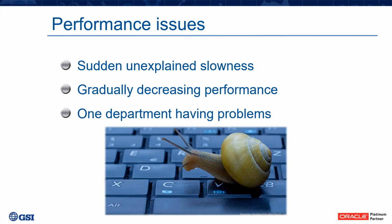Network issues, maybe VMware. As databases grow, when you install a database right out of the box with all the normal settings, it may work okay at first. But as time goes by, it's not going to be able to adjust with your activities and make things work very well.